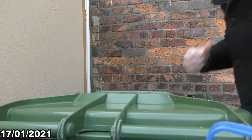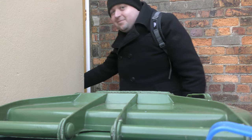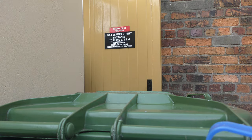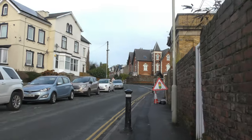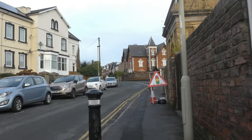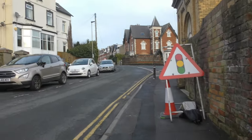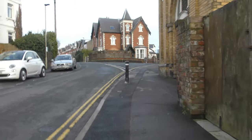Right, off we go. Just walking up Londesborough Road now, as we watch this one go, because the dog is walking this way.